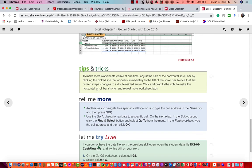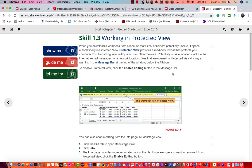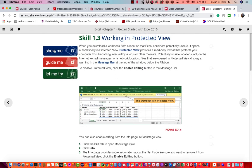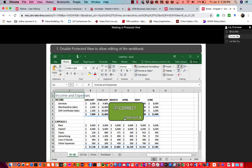Let me show you something more complicated. This is really simple. Here is an example given. It's telling you to deselect the enable option. All of us know that, unless you haven't done it before. If I say show me, it's going to show you a video: when you download a document from a location that Excel considers potentially unsafe, it opens automatically in protected view. Okay, it's cool. You might go from here to guide me, and now I say disable protected view to allow editing of a workbook. So I'm going to click this. Okay, correct. Continue.